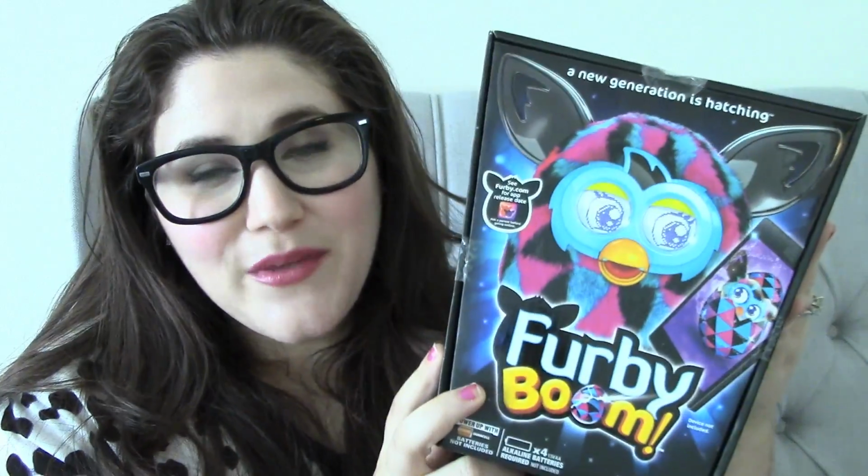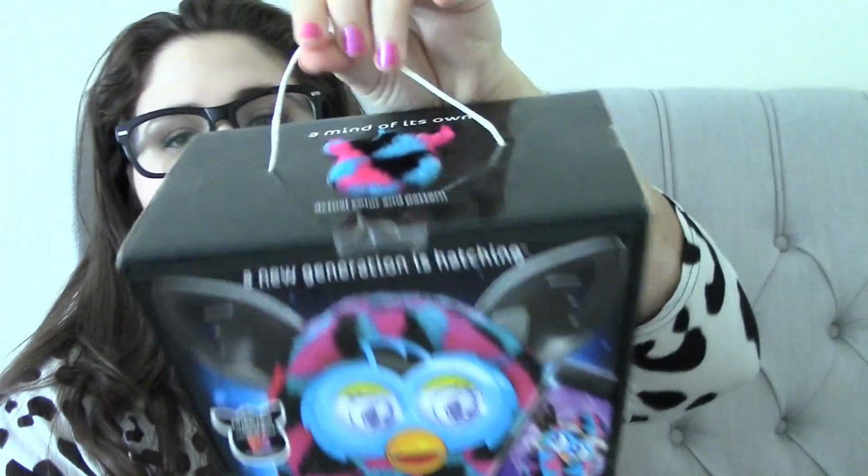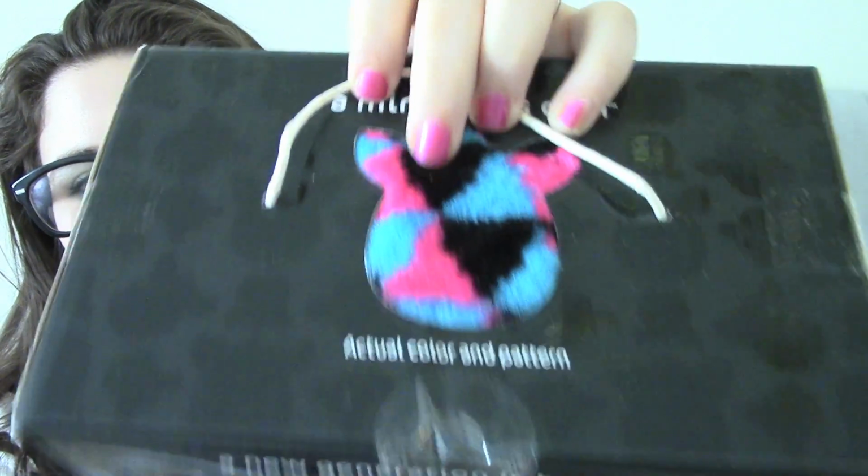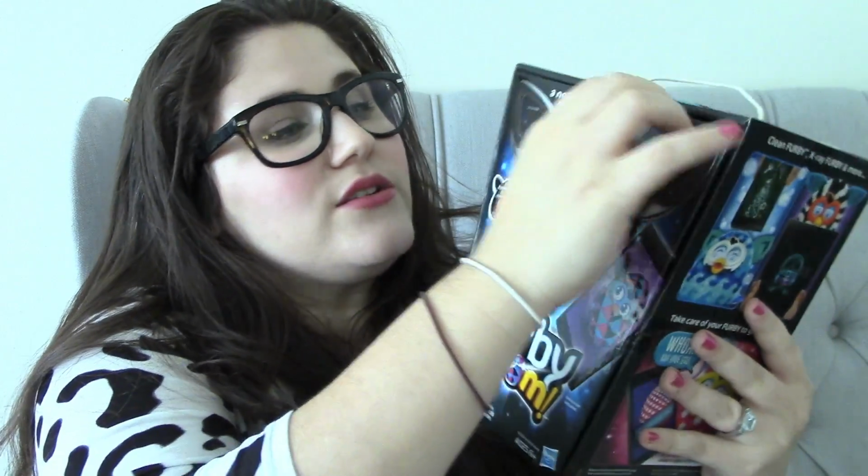Now, let's talk about the new Furby and a little bit of the differences. So I'm going to put Coco down. He's still sleeping. We're not going to wake him up. And let's take a look at the new Furby, which is the Furby Boom. The Furby that I got is the triangle color. You can see the triangle pattern, and it is pink and teal and black. That's why I bought this, because it's all my favorite colors rolled into one. And I like triangles.